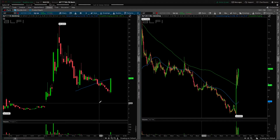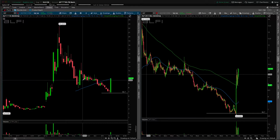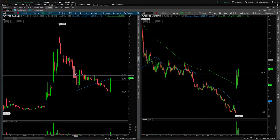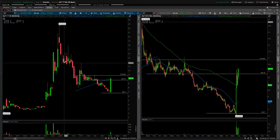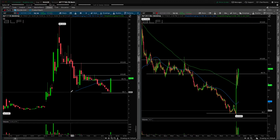Let's dive into it. So the first thing to do is map out obvious areas of support and resistance from the daily perspective, just to get a gauge and feel for what is going on here. And it certainly seems like we have some critical levels. Just quickly going through and mapping them out, that would be my first inclination on things to watch here inside of ALF.